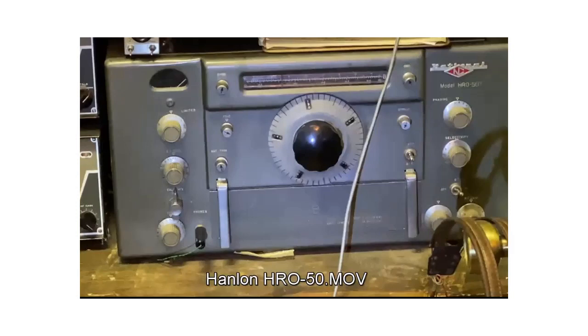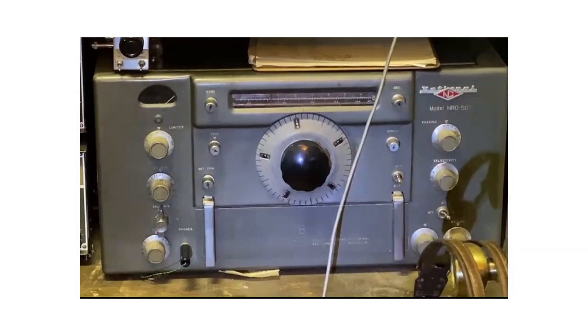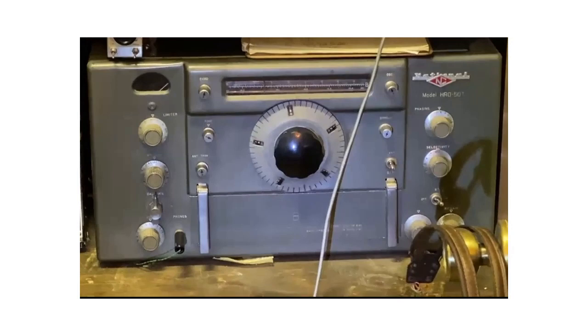This is my original HRO50. My father, God bless his soul, bought it for my brother and myself in August of 1950. And thanks to that, I became an electrical engineer and had a very happy career and was able to raise my family and a lot of other things.